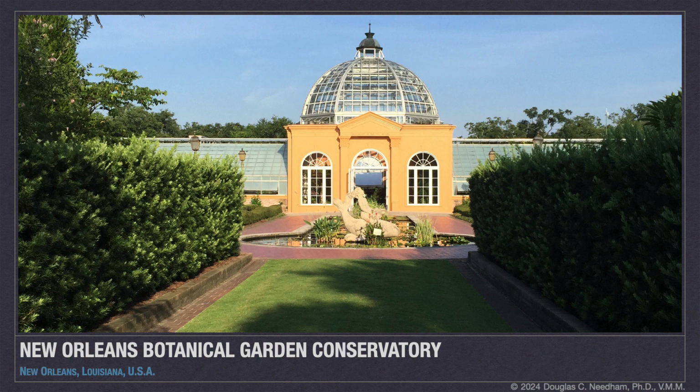Down in New Orleans, this is such an interesting glass house because it has its roots in the Great Depression. This glass house was a project of the WPA, the Works Project Administration, and it's one of the only remaining examples of a public garden work from the WPA time period and the Art Deco period. Notice its inspiration, neoclassical Greek and Roman architecture.